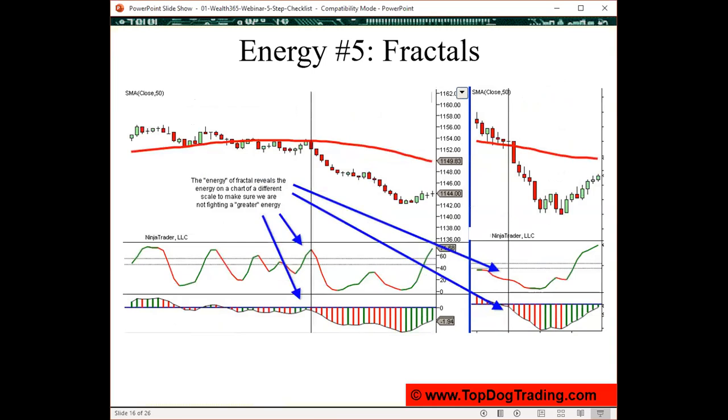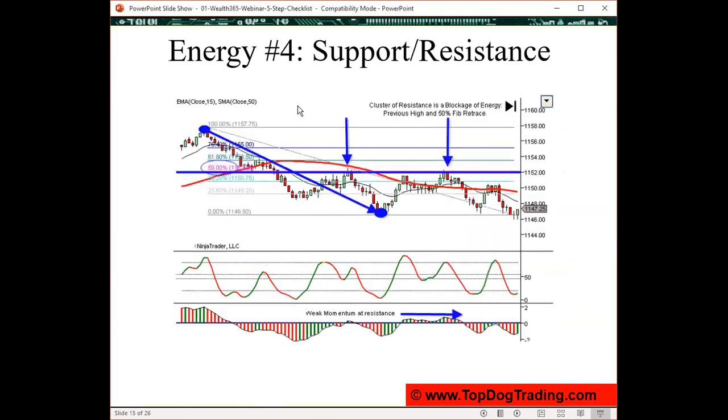And then, I keep going two slides at a time here for some reason. Support resistance. Now, support resistance is very key because this is where the market has put in highs and lows in the past. And therefore, in market auction theory, this is where the market has found value in the past. And markets have literal memory.